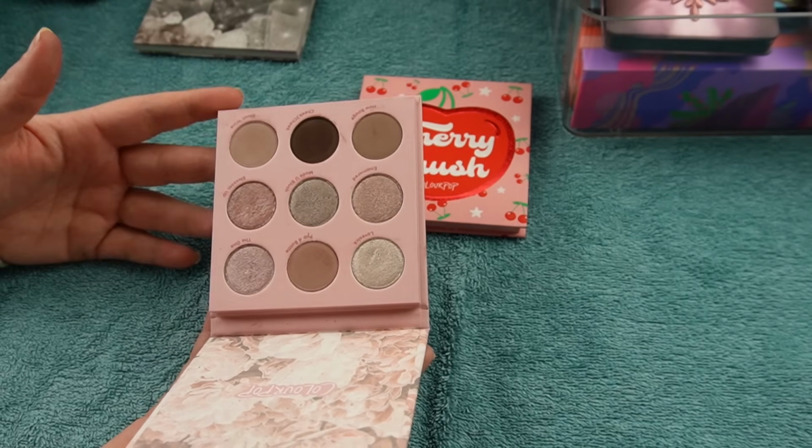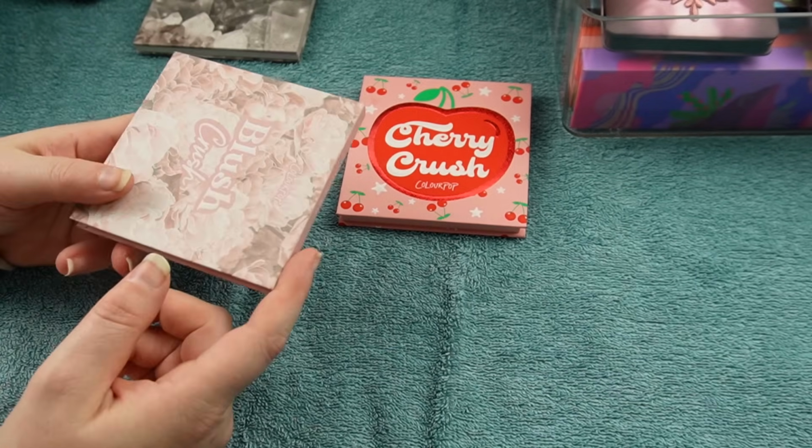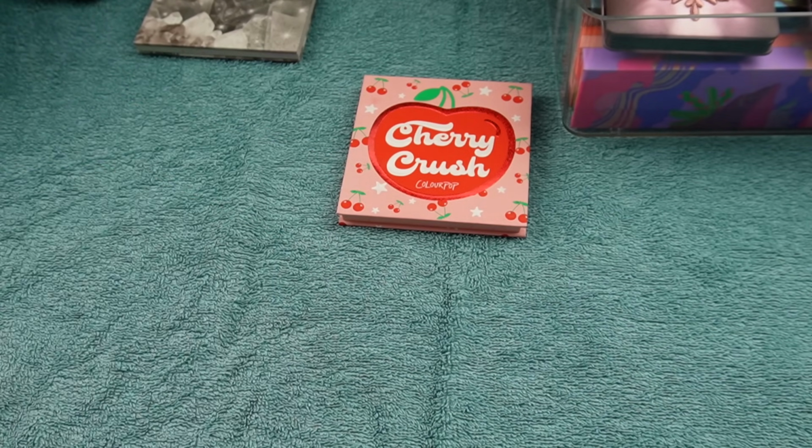But shades like this I just have a million times over. And if I'm going to rearrange the Deja Brew with the Death's Taupe, it's going to end up looking like this. But yeah, I'm going to keep it for now. And I'll keep the Cherry Crush.